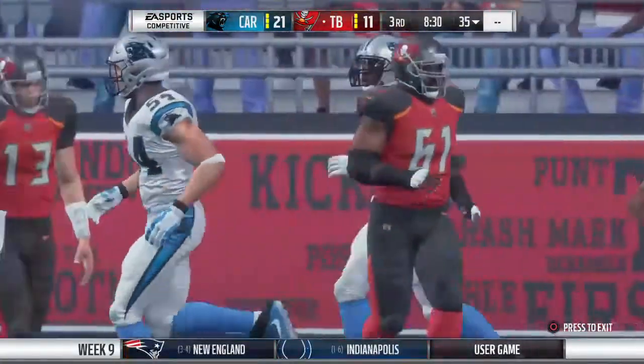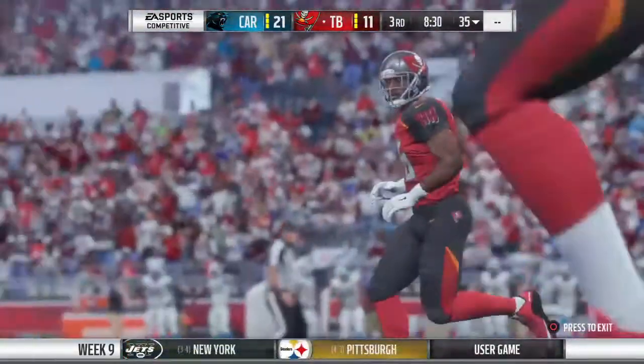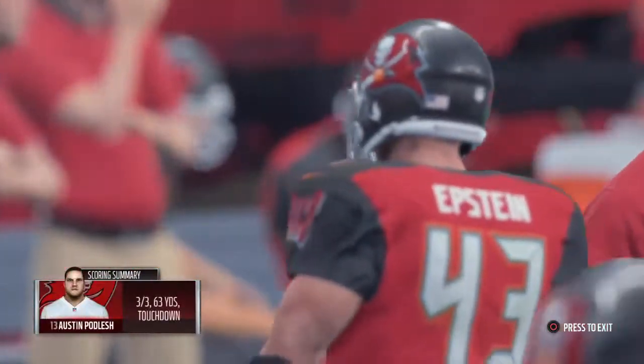Should have been picked. Probably doesn't matter on a 2-point conversion, but still, as a former DB, you want to grab that ball when you can, don't you? You certainly do, and don't say it, because I know you're thinking it.